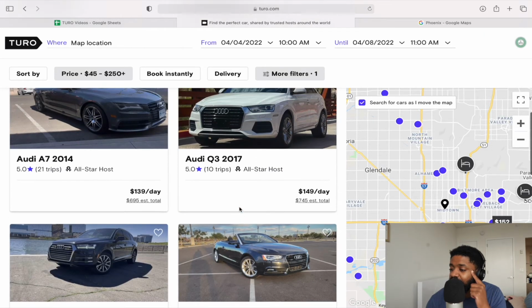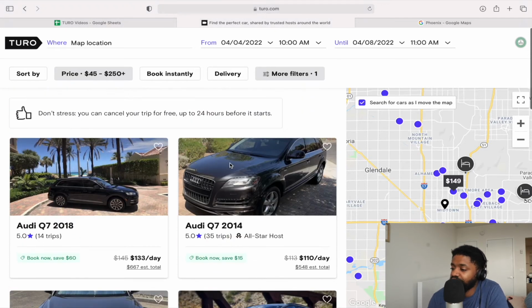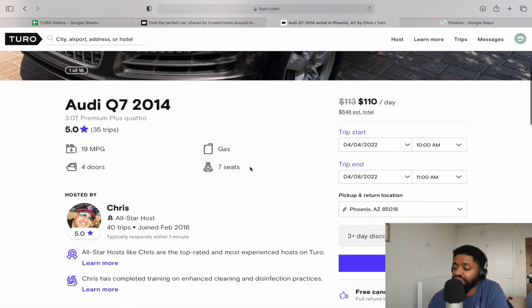Yeah, I would go with the Q personally. That's what I would go. But the money is here too. This is good. This is actually really good. This is a good first pick. All right, so now that I've done that, I'm going to go through the actual listing. Now that I kind of have an idea of what car I think I would get if it was an Audi. This is Chris. He has 40 trips.